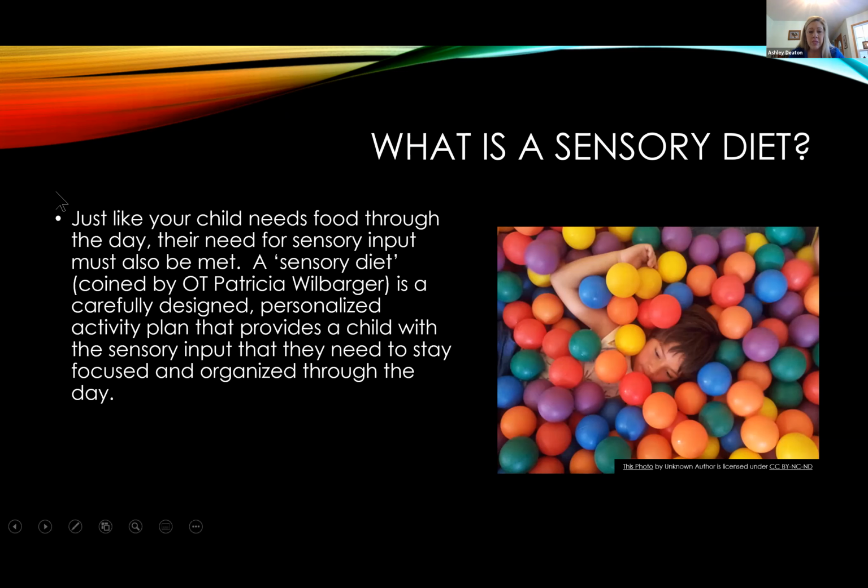My practice focuses mainly on young children. With One Step, we only work with children. We don't work with adults. And a lot of times those kids aren't able to understand or ask for the input that they might be seeking. The idea, though, is as children get older and they become more aware of the input that they need, they're able to drive their own sensory diet. And what I mean by that is they can seek out that specific sensory input that they need.